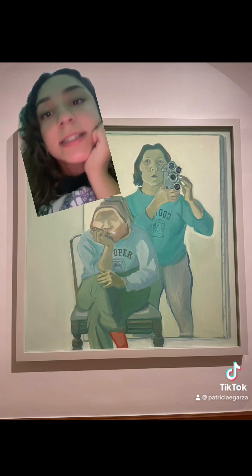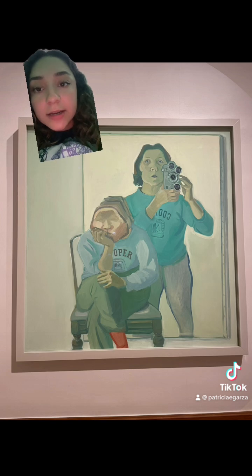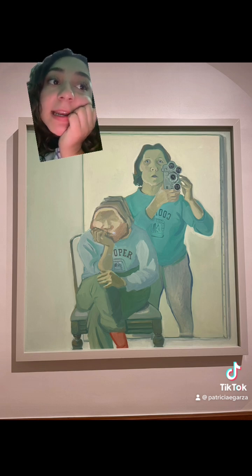Hi, so this is the double self-portrait with camera. It is located in Vienna, Austria at the Belvedere Museum / Palace. The artist responsible for the work is Maria Lassnig. Her nationality is Austrian and the medium of the work is oil on cotton. It was made in 1974.